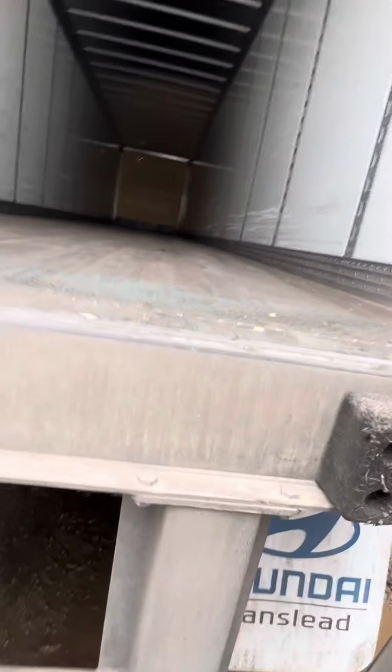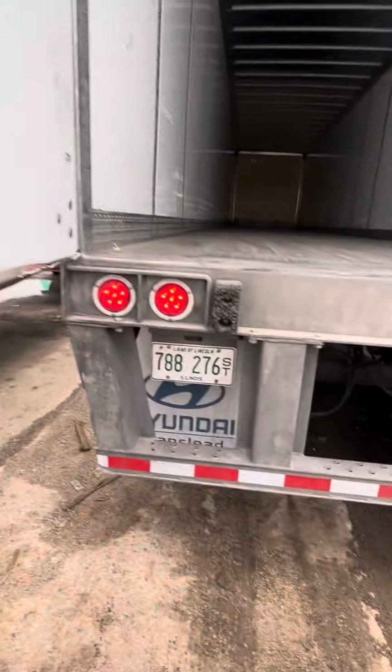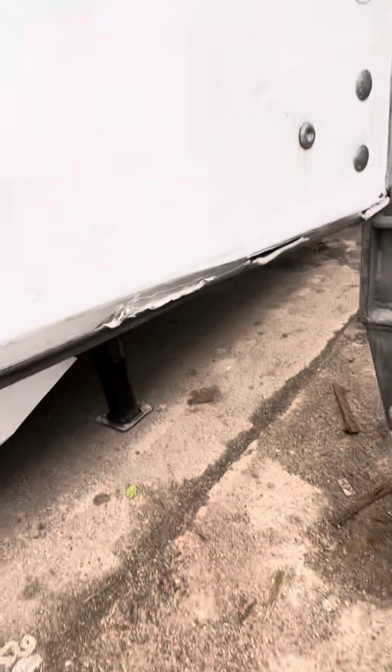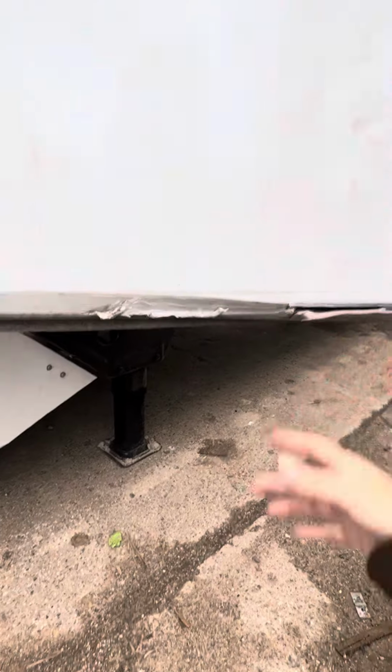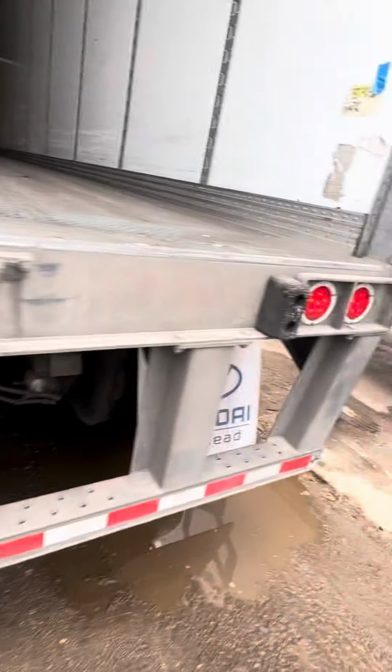I have to sweep it out, so might as well open up the doors, right? I mean, this one isn't as bad as some of the others. Hopefully they're okay with that. I didn't see that. Damn it. Probably because I didn't open that door. Oh, well.